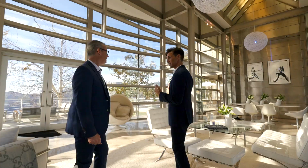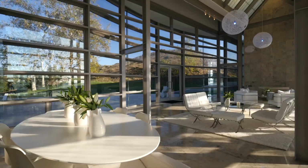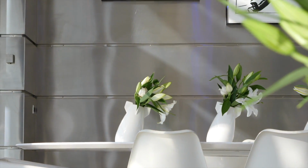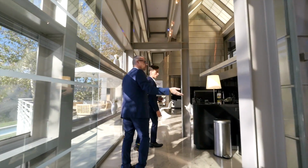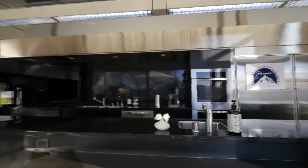You want to see the kitchen next? Yep, let's do it. Okay, so we've got this big great room with the dining room. You can see they brought in a lot of the steel. Yeah, this is really shiny. That's stainless steel. It is, and very little treatment on the exterior of the home as well. They said they really don't do very much to it at all.